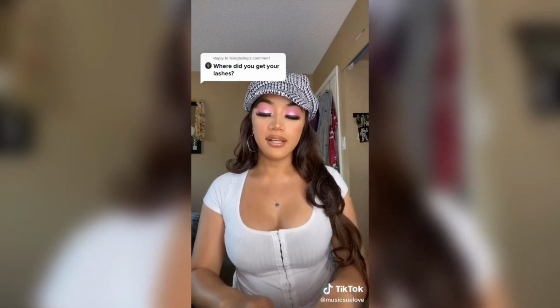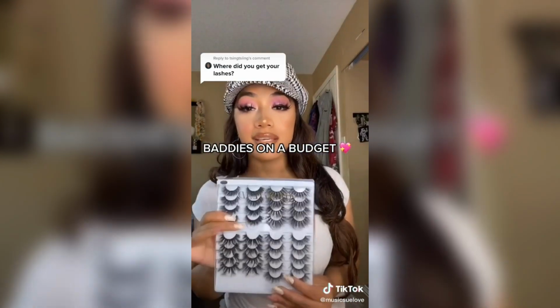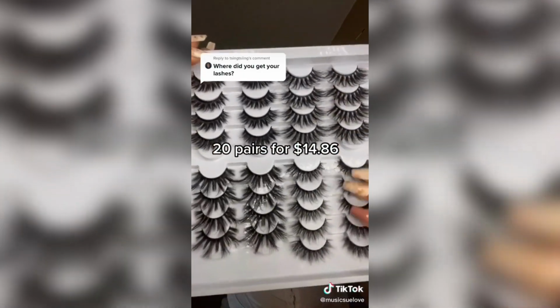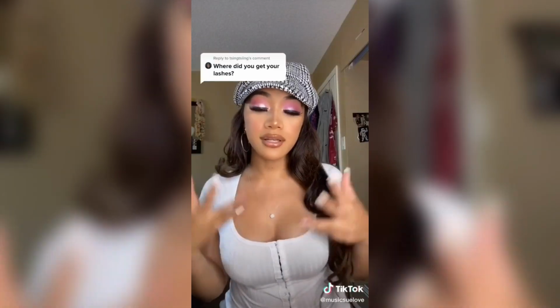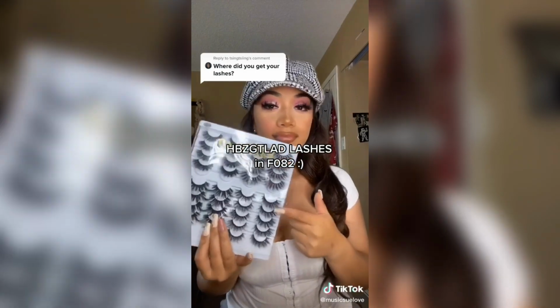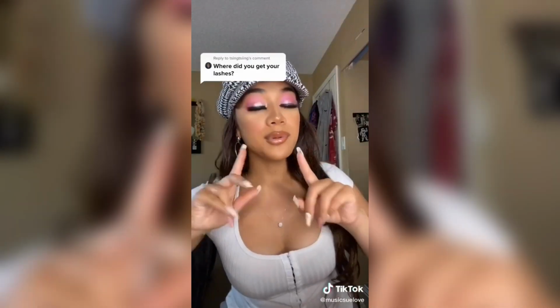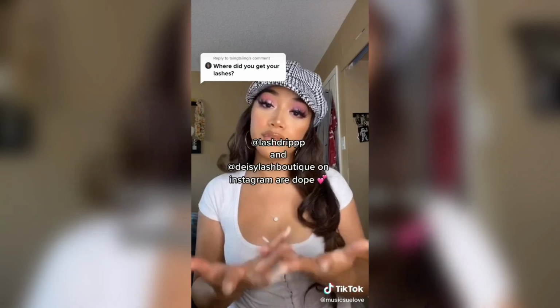So for my baddies on a budget, I got this off of Amazon for super, super cheap. Comes with four different styles. If anybody out there is on a budget, but you still wanna get dolled up, great deal. Highly suggest. This is the one. But also remember to support small businesses when you can, or if you can.